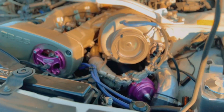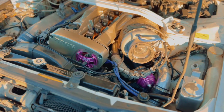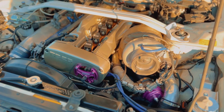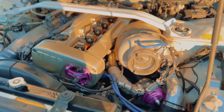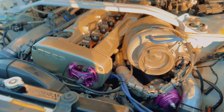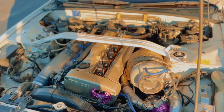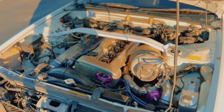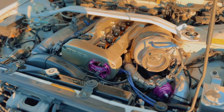Besides that though, turbo's been great. Makes pretty good boost, makes pretty good power. We've already made 676 to the wheels on a hub dyno with 22 pounds of boost. We can do more boost for sure, make some more power. Yeah, the thing is really responsive too on the street. I'll take it out on the street, highway drive, let you listen to it a little bit and show you how responsive it is.